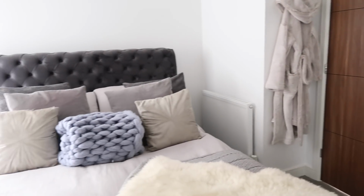I think also for this corner we want to get a chest of drawers just for underwear and stuff like that, because we don't have a lot of storage in here. But yeah, this is the update on the master bedroom, guys. I really hope you like it.